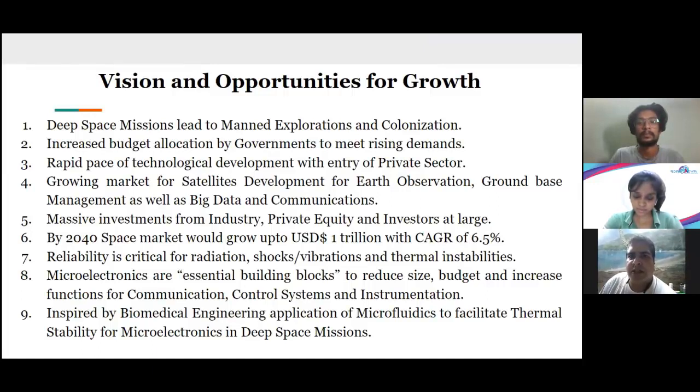And as discussed, reliability will be very critical for various forms of radiation, shocks, vibrations, and thermal instabilities, for which microelectronics will be the essential building blocks to reduce size, keep an affordable budget, and increase various functionalities.